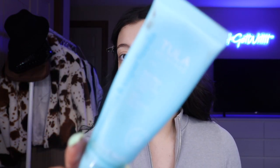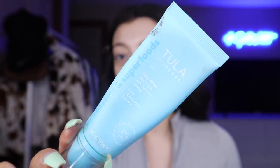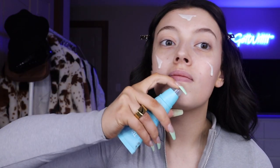So the first thing I'm going in with is the Tula Face Filter Blurring and Moisturizing Primer. I have been obsessed with this stuff recently, you guys. I got this thinking it was a normal primer that was going to make my face feel smooth and just blur, right? False, it's actually tinted. This is all I use. I can't make that up.